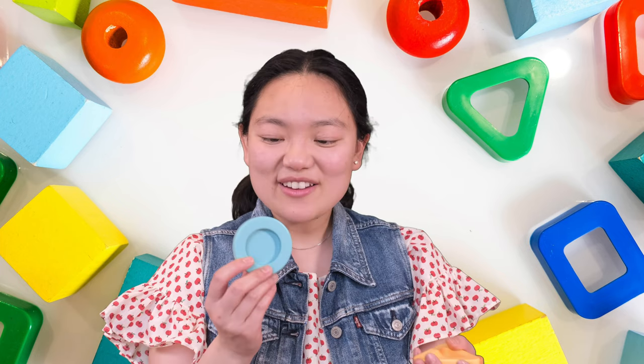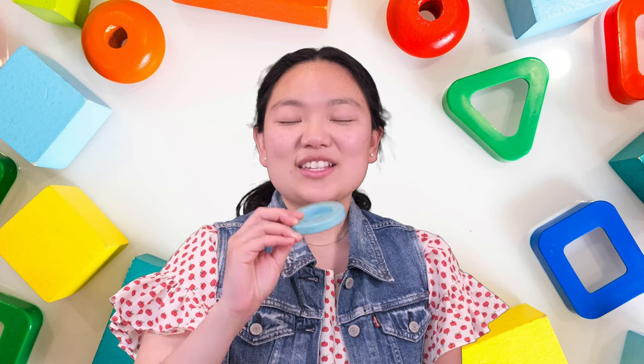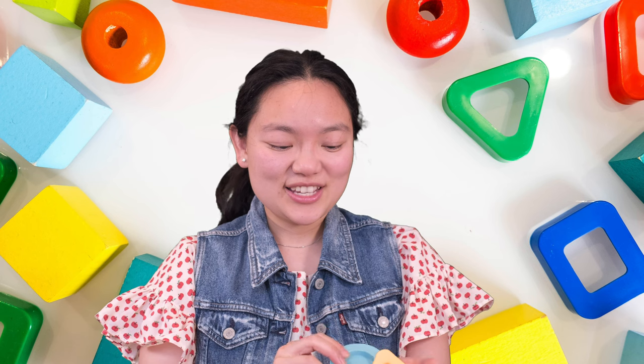Shapes. Let's have a look at some shapes. Circle, 圆形. Triangle, 三角形. Square, 方形.